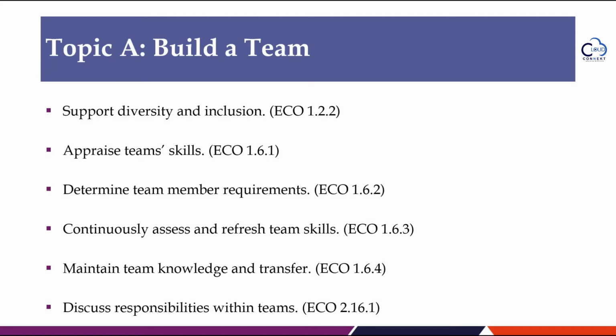Successful projects require teams to build the required business solution. In this topic, you will explore the processes and practices required to build effective teams. This topic addresses the following enablers from the ECO: support diversity and inclusion, appraise team's skills, determine team member requirements, continuously assess and refresh the team skills, maintain team knowledge and transfer, and discuss responsibilities within teams.